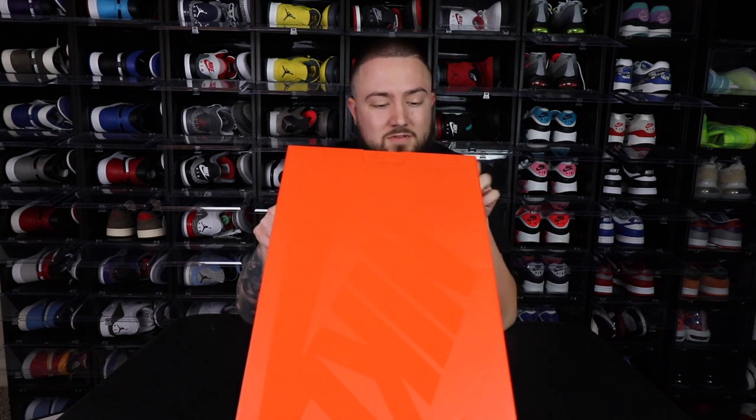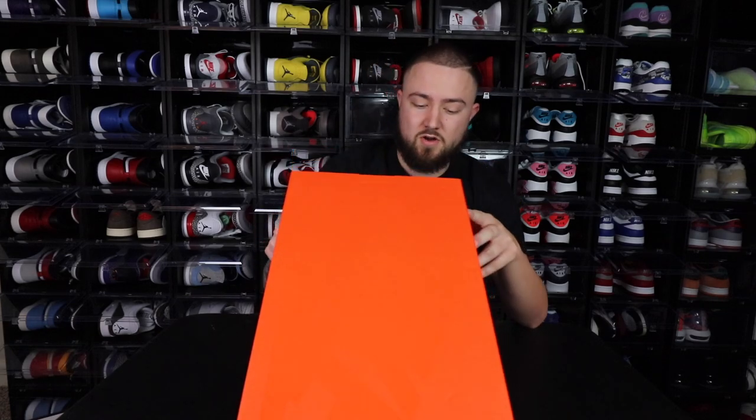So without further ado, this is what the box looks like, of course. You have the orange box, you have Nike right here on the front, and on the back as well. I'm gonna read it off like normal. Nike LD Waffle / SF. Official color is light smoke gray, white, black, for a suggested retail of $170. Style number DH2684-001.